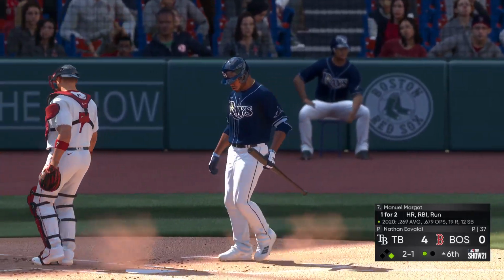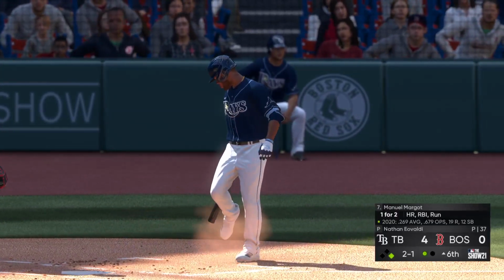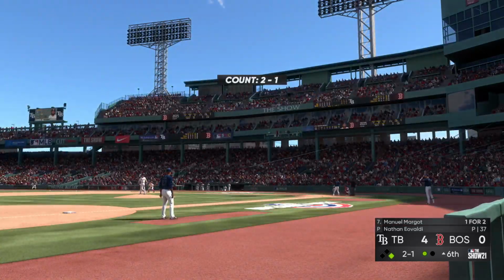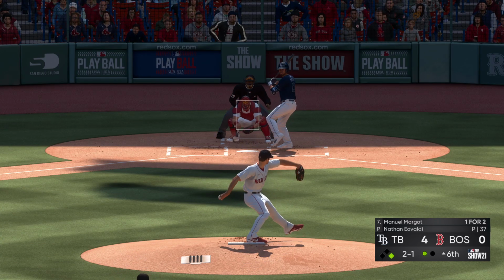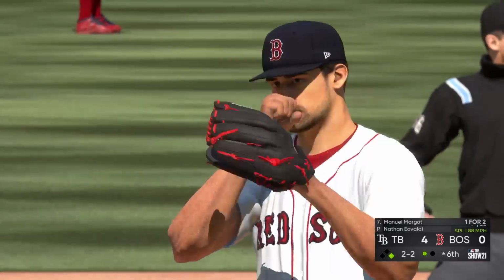Now to the plate, here is Manuel Margot. Comes in 1-for-2 with that home run he hit earlier. Four runs, 6 hits, and no errors for Tampa Bay so far. Oh, not cheated on that one. It's 2-2. 2 strikes.